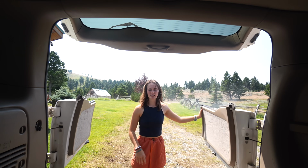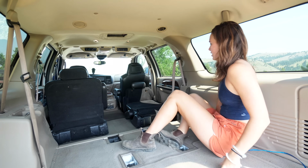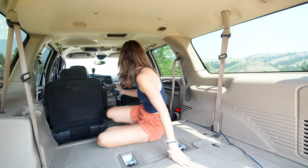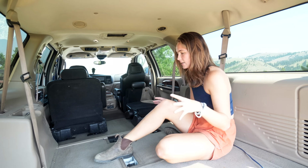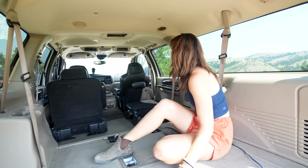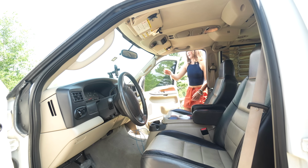And there is a lot of prepping. This is what we're dealing with, the back of this SUV. These seats fold flat really nicely. And I'm gonna put some kind of bed or mattress back here, all my stuff over here. I don't know, it needs a little bit of work. And this is our cab.